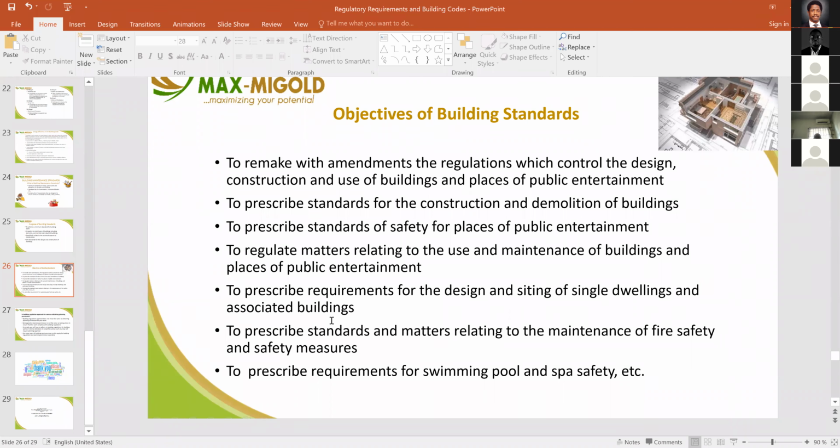Objectives of building standards. It helps to remake, with amendments, the regulations which control the design, construction, and use of buildings and places of public entertainment. To describe standards for the construction and demolition of buildings, so that when a building is being constructed, you do not become a menace to your neighbor. And also when a building is being demolished, it doesn't cause problems to other buildings. If you are trying to demolish a skyscraper, you must do it skillfully, so that the skyscraper does not fall on another structure, causing any form of damage or disaster. Also, prescribe standards of safety for places of public entertainment. Also regulate matters relating to the use and maintenance of buildings.